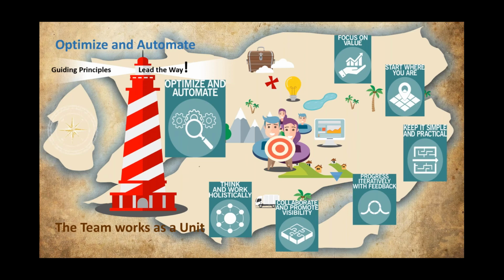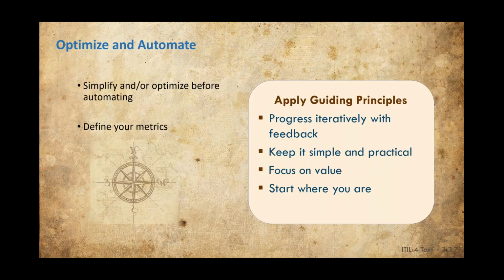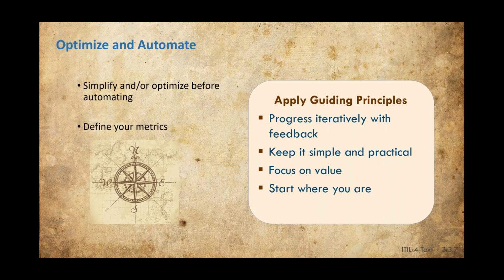As a matter of fact, in a recent workshop that I was working in, I made a statement and said, you cannot automate chaos. And one participant interrupted me and said, oh, yes, you can. That is exactly what we're doing. And some of you might feel like that as well. So I stand corrected. You can try to automate chaos, but the likelihood is that you're going to create more chaos. Yes, and more chaos at a faster rate. And so how do we apply this idea of optimize and automate?